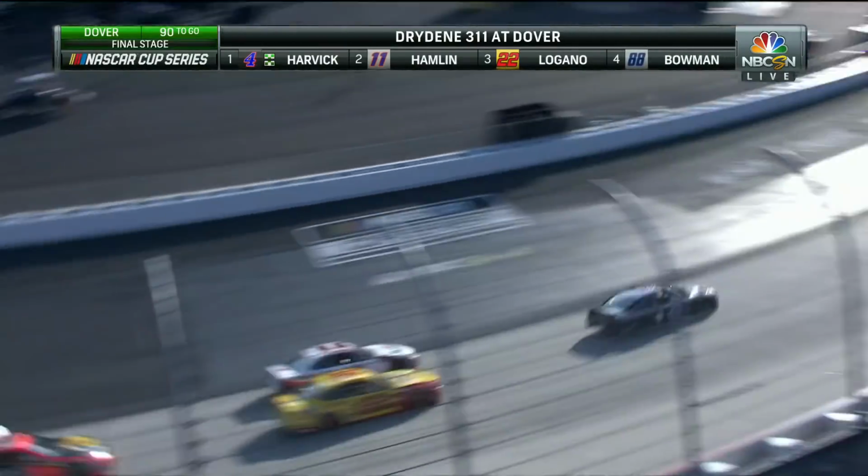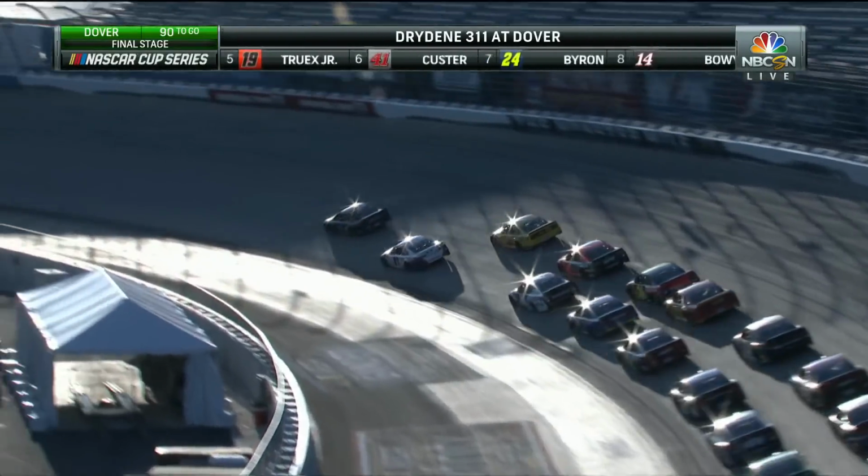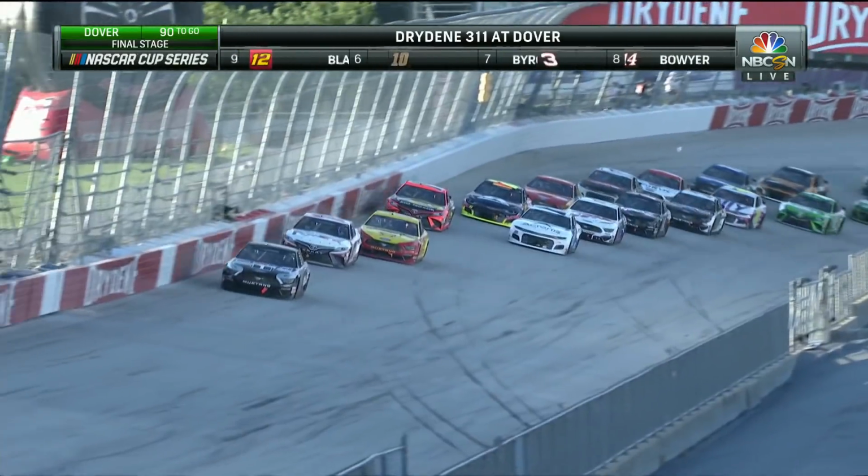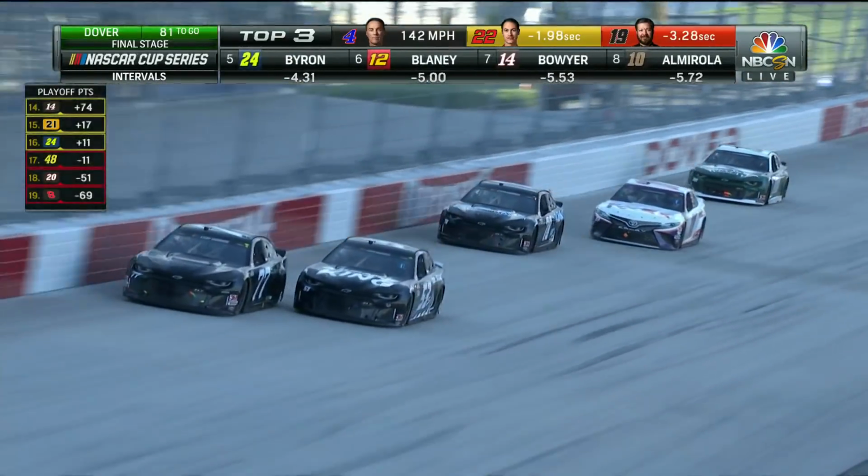A little bit better this time for the 11 of Denny Hamlin. Can he hang on to that spot? He does. He clears the 22, holds on to second. I think it's a right front when really it's a left front.